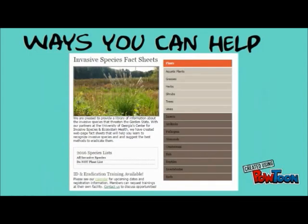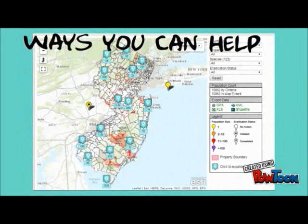The next is to educate yourself by checking out the fact sheets for the invasive species in New Jersey. Pictures and descriptions can help you identify them when you're out in your community. Another way, check out the map of invasive species to find out where many are located and learn about the ones that are specific to your community you live in.